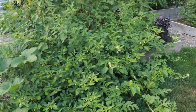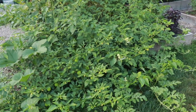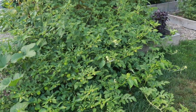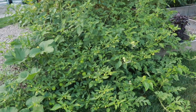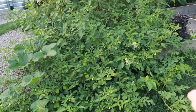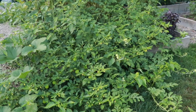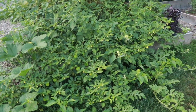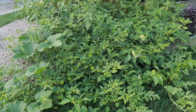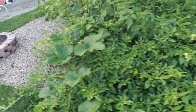Now, these plants, I started from seed and they looked so sad. They were just kind of gimpy, and I thought, oh, they're probably not going to make it. So I planted 3 of them right there, and I had never done this before, so I didn't know how big they were going to get, and they are huge. So now I know better for next year, but I was so surprised that they even made it. And they're doing great, so I'm excited. I'll get salsa verde.